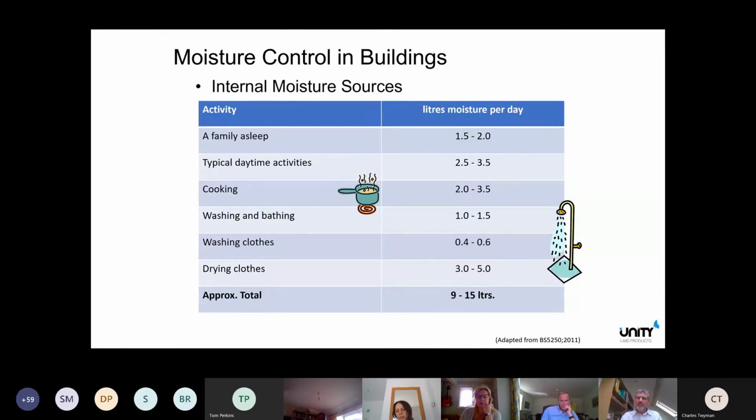What I want to do though is talk about the effect of what you've just seen there on the building fabric. And while the main talk today is about building fabric, you can't really separate the two without talking a little bit about ventilation, but I won't go into too much detail. So let's look at an actual wall. We've talked about the fact you get moisture internal and external. Let's talk about context.